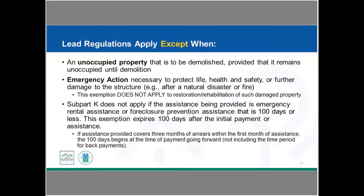So it's going to follow the funding source, the scope of the work, and what we know about that particular structure. We would also have to answer the question of, if we're acquiring a structure that was built in 1978 or later, then that overall building might be exempt because it doesn't contain lead paint.